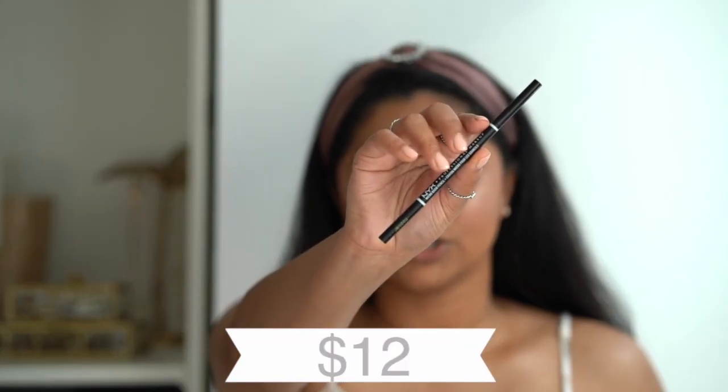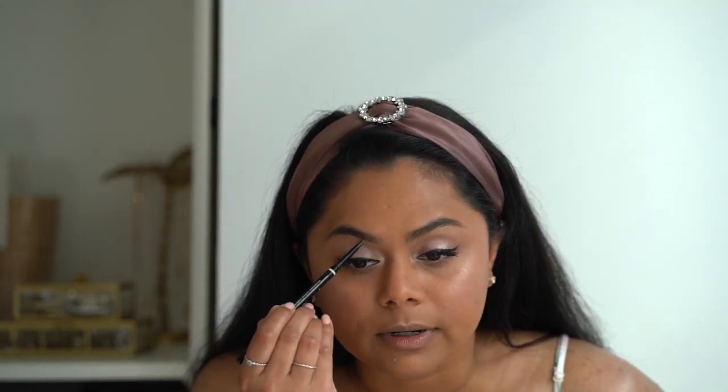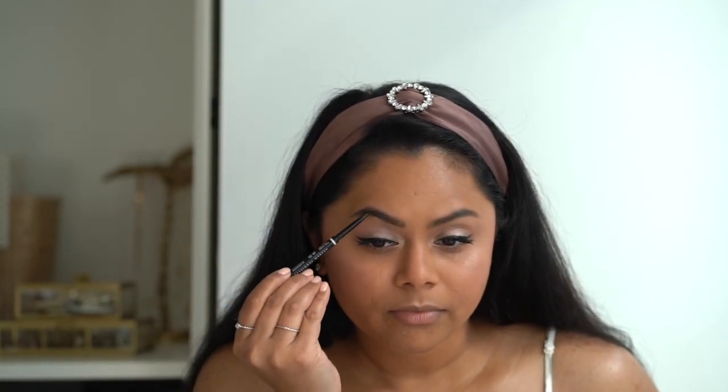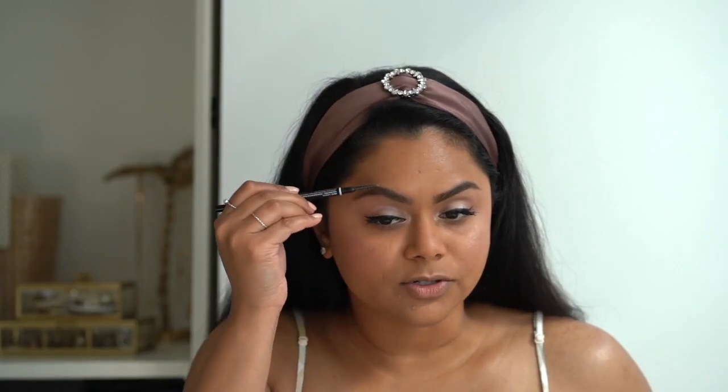Now for brows, I'll be using my NYX Micro Brow Pencil, and this is in the shade Espresso, which I did see that they're currently sold out in, but hopefully they will restock soon because I absolutely love this color. This is just such a great basic pencil. And it just does a good job at creating small hair-like strokes because of how thin the actual pencil is. And of course, don't forget to brush them out.